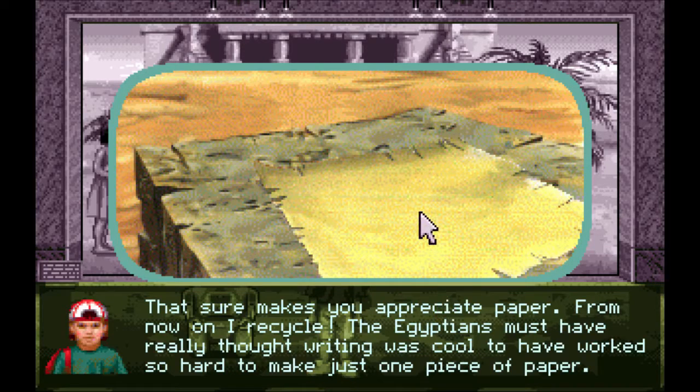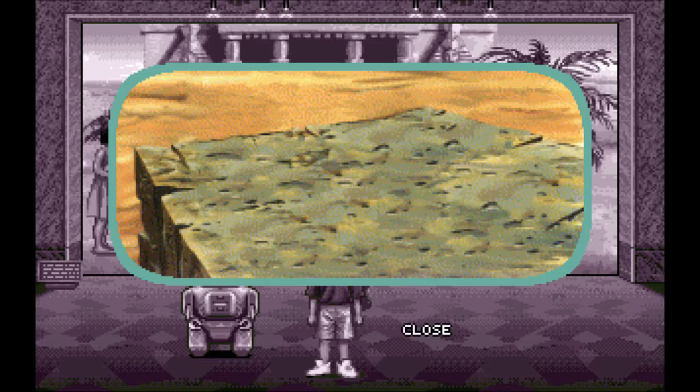So now we can take the papyrus. That sure makes you appreciate paper. From now on, I recycle. The Egyptians must have thought writing was really cool to have worked so hard to make one piece of paper.